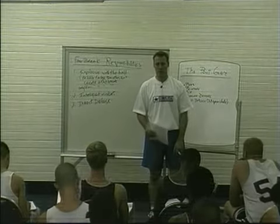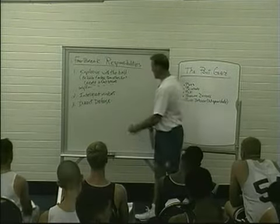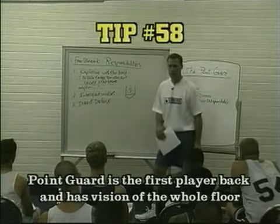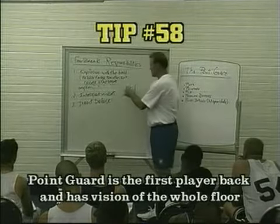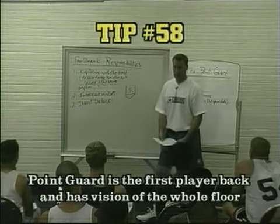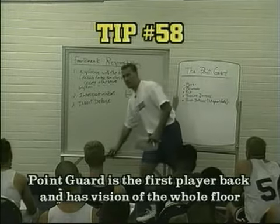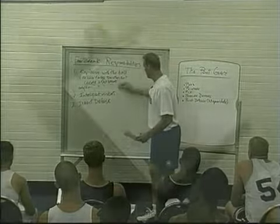That's your responsibility. Because typically a 5-man isn't going to be the first guy back in the paint, is he? A 4-man, she's not going to be the first one back in the paint, right? It's going to be the point guard. You're the safety. You have to direct traffic. You have to become verbal.